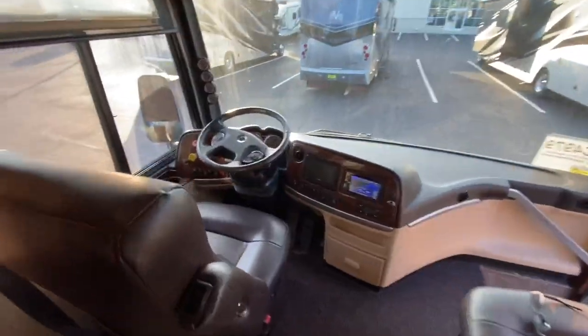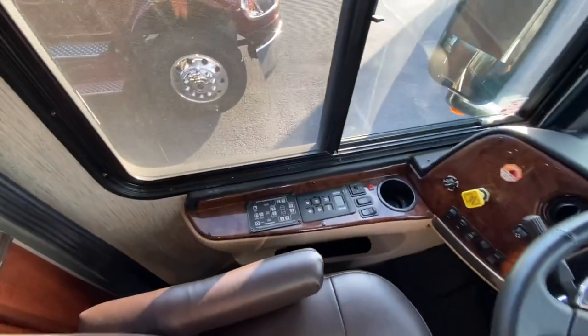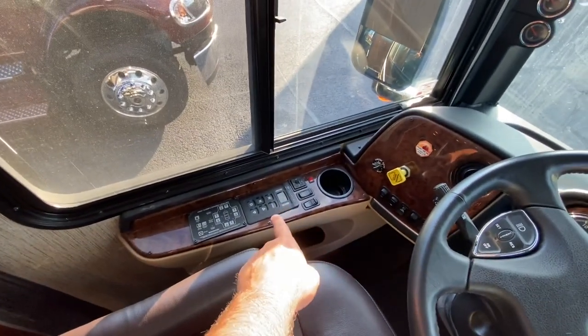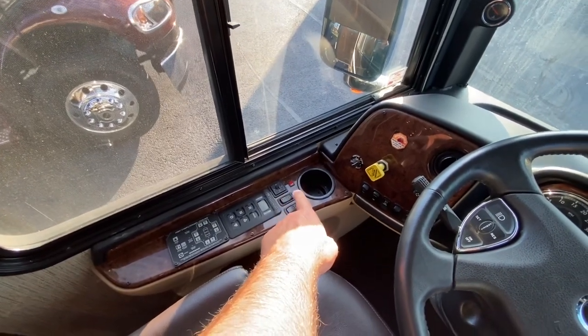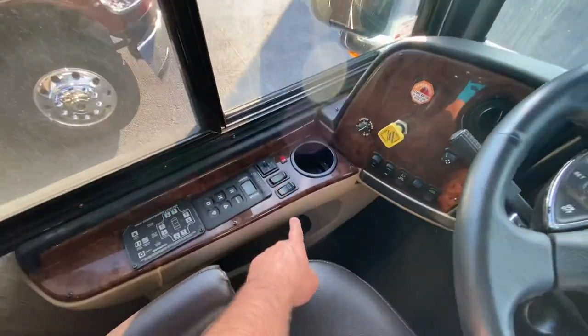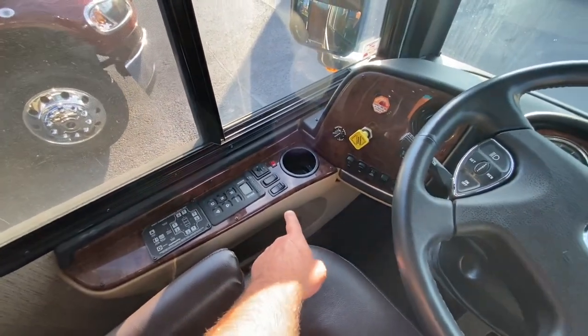All right, I'm gonna start at the cab and then we'll work our way back. So this coach does have the HWH hydraulic leveling system. You got your shifter for the transmission. Your power mirrors, and they are heated. Right next to that, you have your tag dump button and your engine brake, high, low, and off.